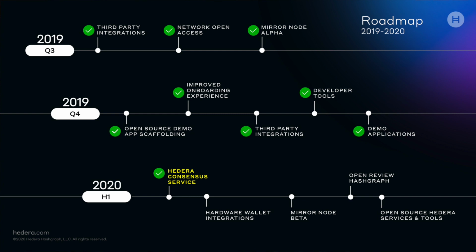So you can get the code, but you can also check up on us and make sure we're actually using the code we told you was our code. We can do both when you have mirror nodes. And the mirror node beta will be coming out much better than our current mirror node, faster and more powerful in a lot of ways. It gives you deeper insight. And then we'll be doing open source Hedera services and tools, just all sorts of things with HCS and with other things as well. So this is where we're headed.